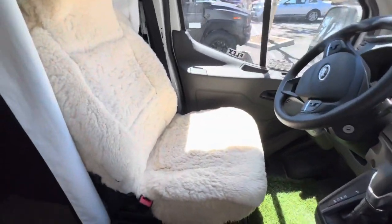Okay, up front we have our fake alpaca seats. Our van is named Appa, for those of you who do not know, so the seats were very appropriate. Ooh, it's dark. Our battery died for some reason, so hopefully it's not too dark. But, okay, no, we're good.